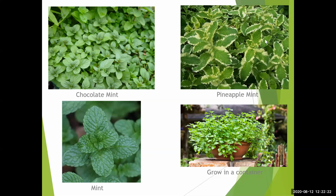They do propagate by runners. So what that means is they're going to kind of spread in the landscape. So if you do not want them to do that, I would suggest putting them in a container. So you can see that picture in the bottom right there shows a mint growing in a container. That's all that's in that container. It's really attractive that way. I have one in a raised bed and it's doing very well.